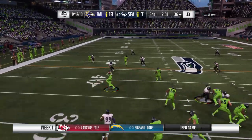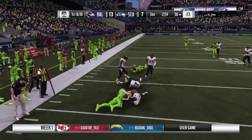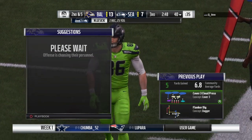They'll throw on first down with Wilson. And it's a short one here, complete to his tight end. And he'll bring it up to right at the 40-yard line. 5 yards on the catch there, brings up 2nd down.